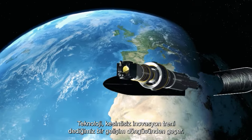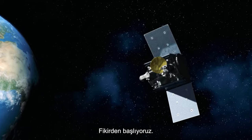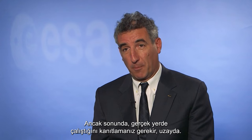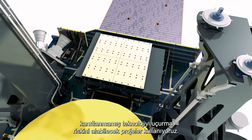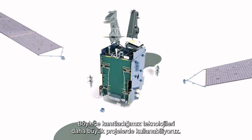Technology goes through our whole development cycle, which we call the seamless chain of innovation. We start from the idea and we work along to develop it through our work in the labs, through the work of industry, and especially of small and medium industries, which are the vectors of innovation. But at the end, you need to prove that it works in the real place, space. And in order to do that, we use these missions that can take the risk of flying unproven technology and demonstrate to the larger missions that they work.